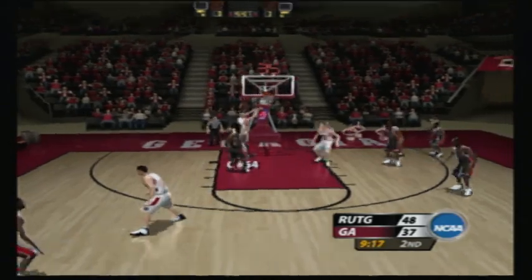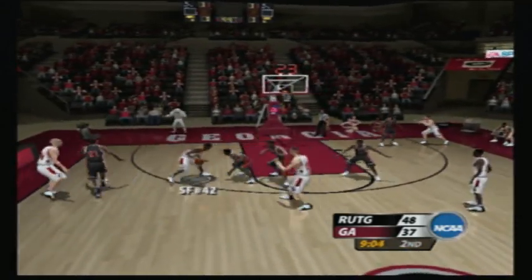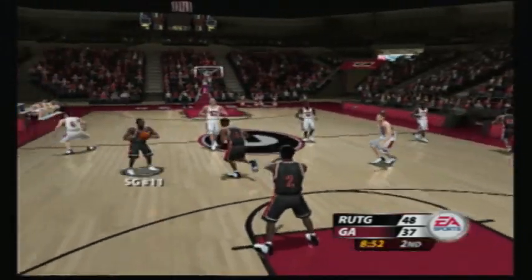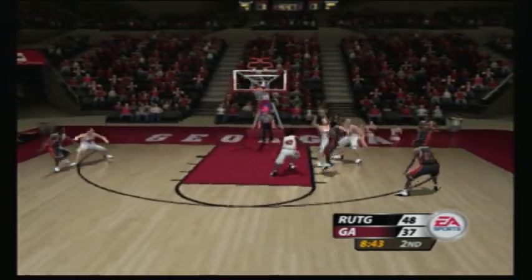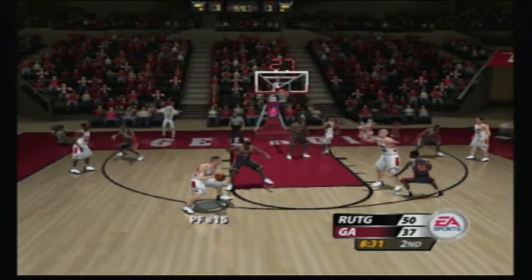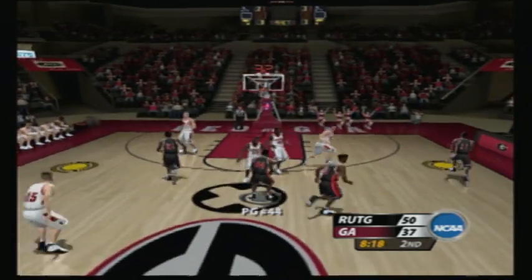Pro hop. Shoots it. Comes up short. He got a piece of it. Number 15 handles the pass. He bricks it. From right in the circle. Bury it. Frustration right there. Let's see if they can get a two on this end.